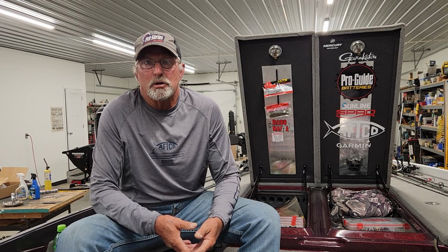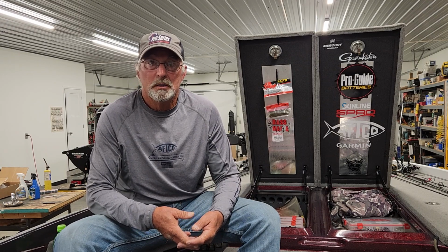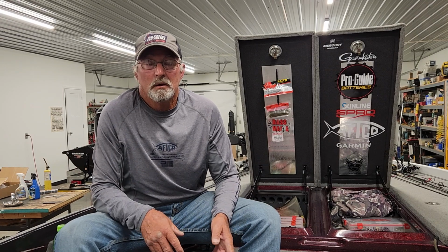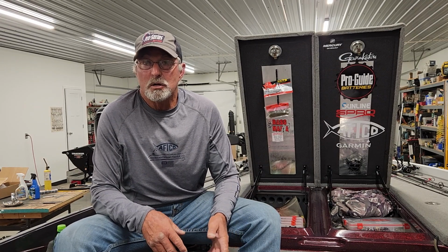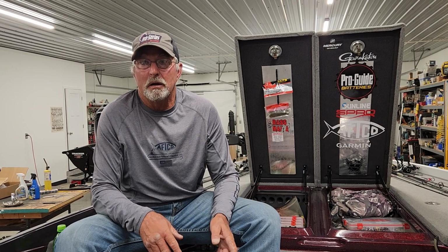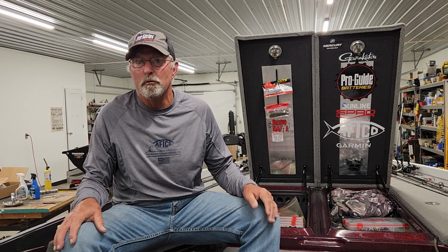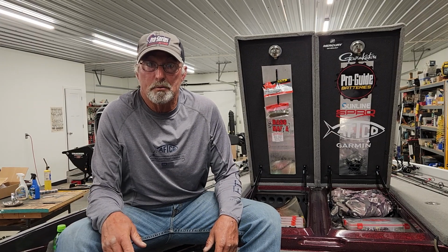We're catching a few fish around docks on a spoon, but everything is kind of almost like a one and done. When I get on a spot, I catch one, maybe two fish, but then I'll have to hit three or four more deep spots with either a football jig or a drop shot.